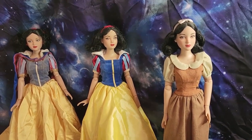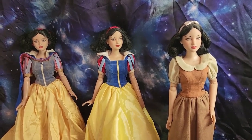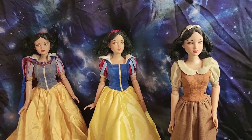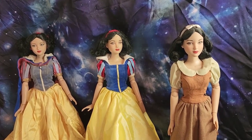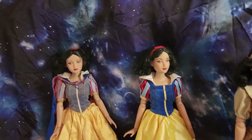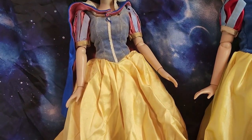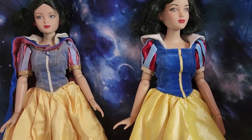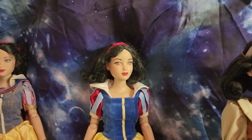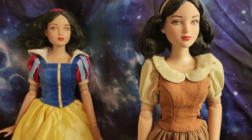Disney has always been out of this world for me, and so the pairing of Disney and Tonner was a match made in heaven. Please excuse Snow White's dress, she's not looking the fairest of them all at the moment. The first doll is a hand-painted prototype and a production sample from the factory. You can see that her colors are quite different to the production version. Much more muted, and you can see the face paint on the sample matches the production version much closer.